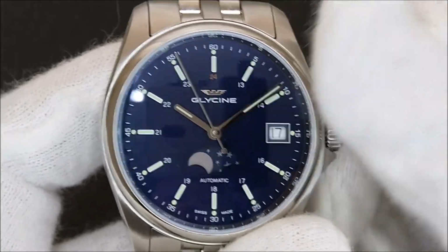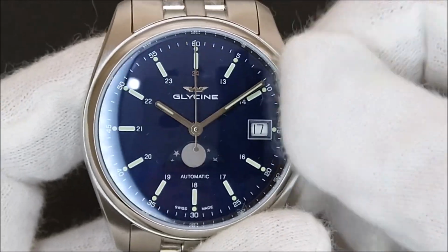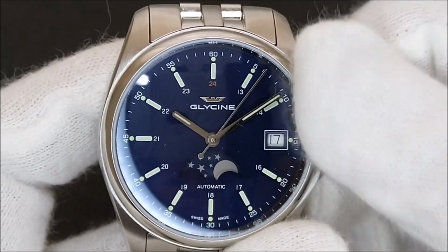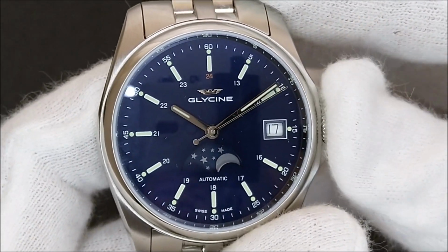So I'm just going to set back to what we started initially. So this is how the moon phase will move. Every 28 days, it will start from one end and come to this end at the end of the moon cycle.